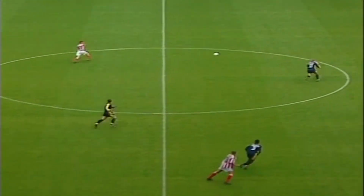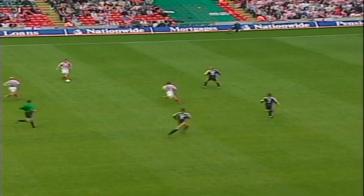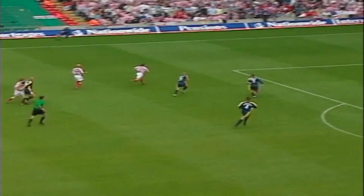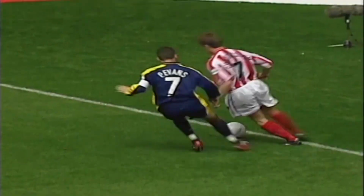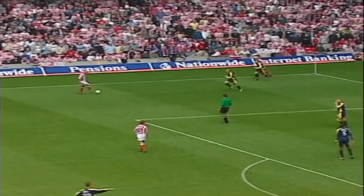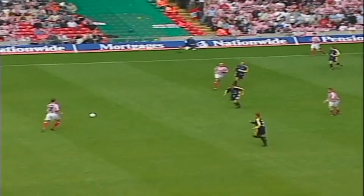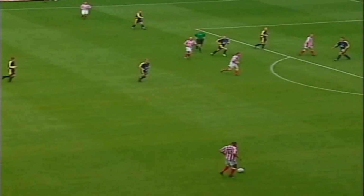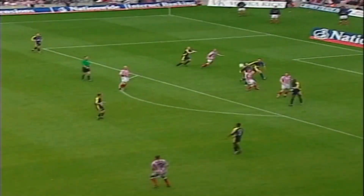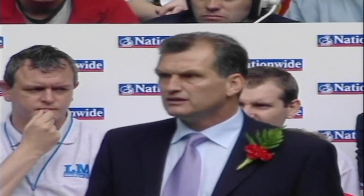Here's Burton. Look at this, Stoke on the counter, breaking at pace. O'Connor, Gunnarsson and Gudjohnsen with him. This is Gudjohnsen. Around the outside of Evans. Now Gunnarsson. Dinning. And Thomas. O'Connor was calling for it. It's angled towards Burton. And well plucked out of the air by Smith.